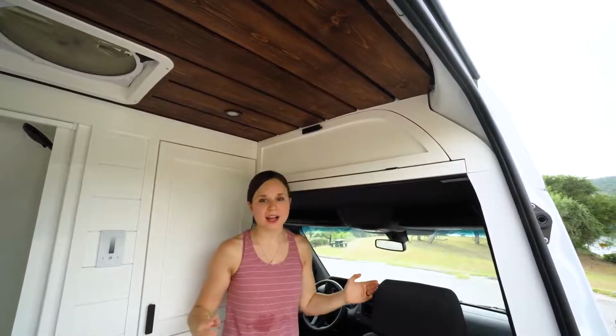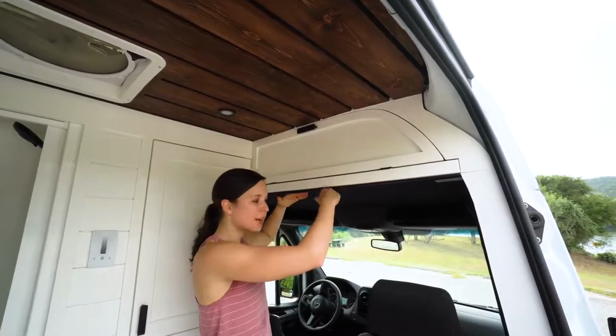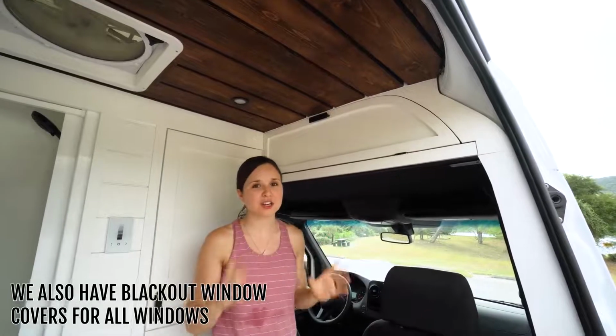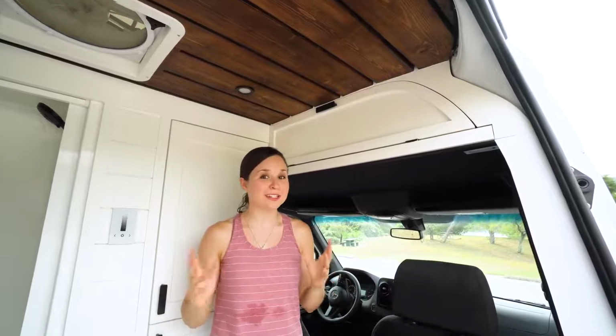And lastly, one thing in this area that's worth mentioning is we have a Velcro strip right here, and then we have a blackout curtain that basically just attaches right into it. We wanted to have the blackout curtain, even though we have window covers for the front, just to make sure we have lots of privacy at night, and if we have to stealth camp at all, to make sure no one can tell that we're in here.